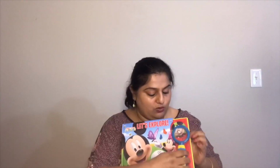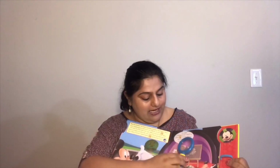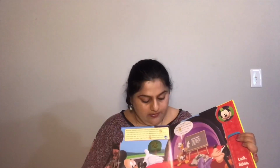This is another one of my favorites, Let's Explore, with the magnifying lens. She is doing a lot with this. It says, now see with the magnifying lens, and they have given some areas where we can focus with the magnifying lens. This also has some buttons which give music to attract more.